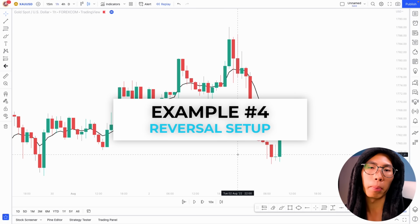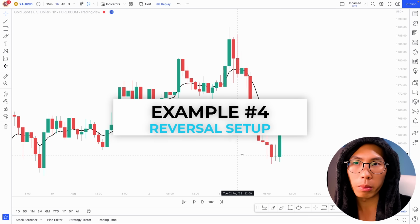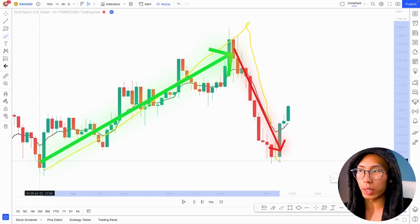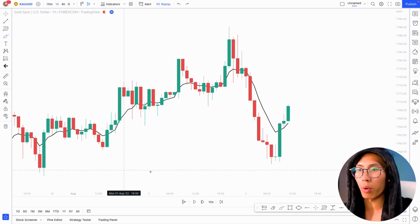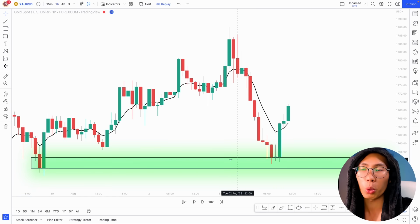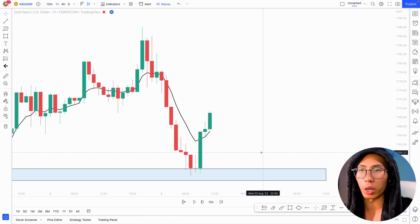Now, here's an example in a reversal setup. So you can see price has been going up here, and then it reversed and hit back down here. So right now, there's a support area being formed somewhere right around here. You can see whenever price gets down here, it always goes back up, right? So there's a very strong support area right here.